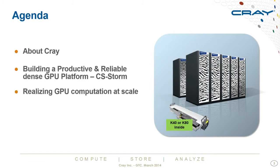Okay, I'm a hardware geek. I like talking about hardware. I love speeds and feeds. So that's the stuff I'm going to be talking about, why we made this product, why we think this is the best GPU platform for you. And Maria's going to be talking about what you do with that platform, and how you're able to scale GPUs in our CS Storm product.